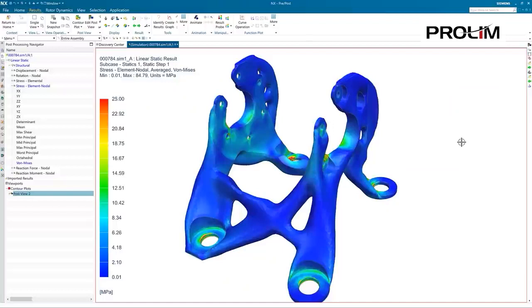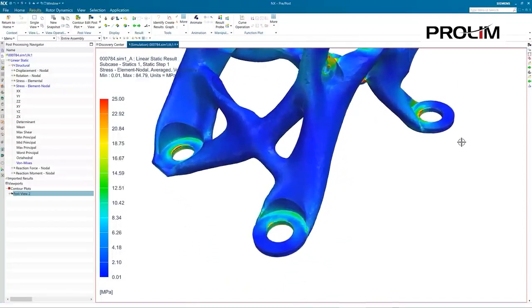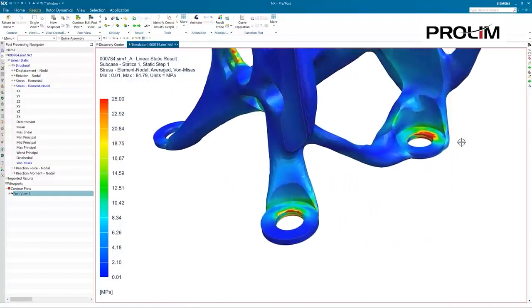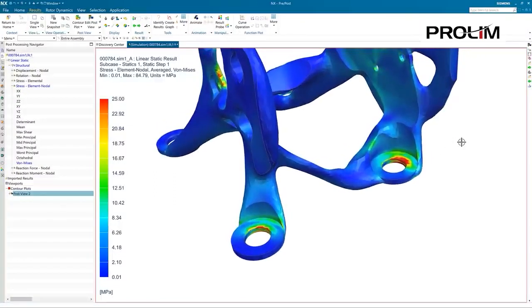Hi Paul. Okay, are you seeing my screen? Yes, I am. Okay, so I just wanted to point out a couple things. First of all, when I zoom in on the 4 mounting holes, you're going to notice the red spots. You can ignore that because that's just a result of the way that I set up my model. So those are artificially induced high stresses based on the boundary conditions.